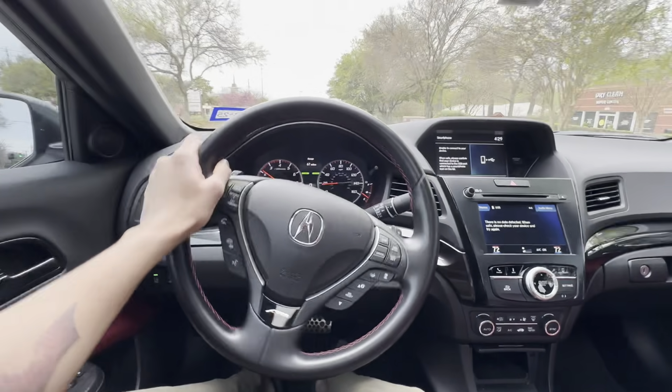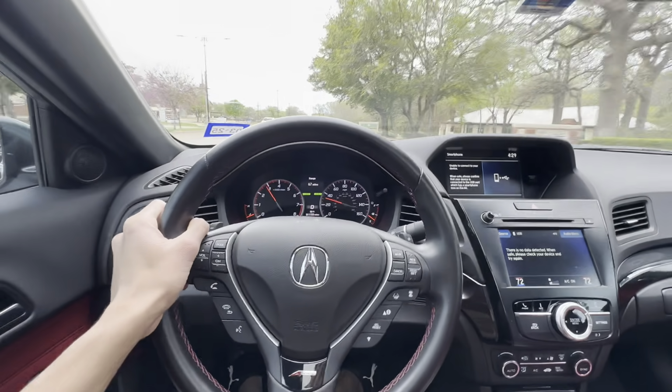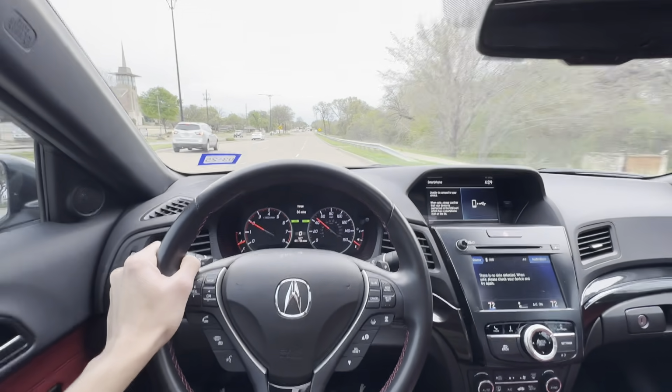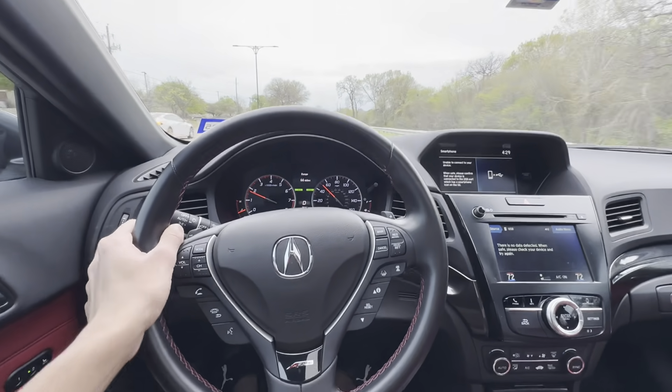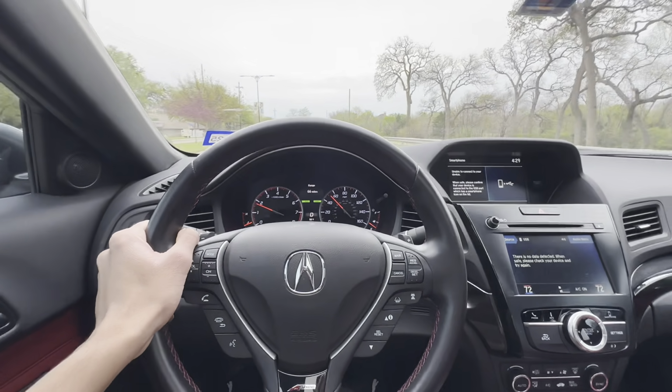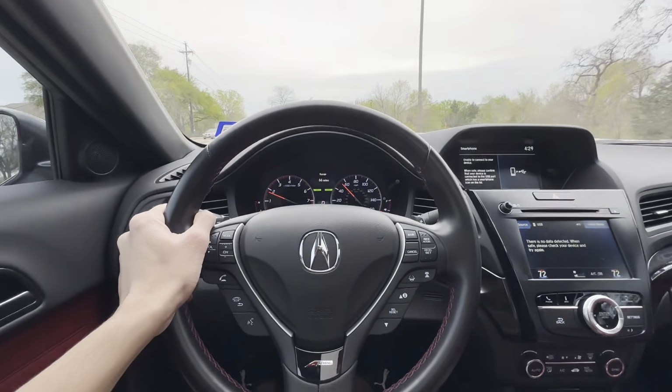This is actually one of my cars, and I use it pretty often. I like it a lot. As I said, it's very underrated.